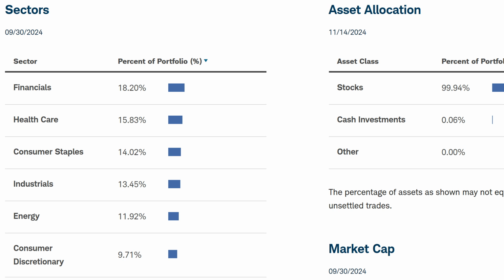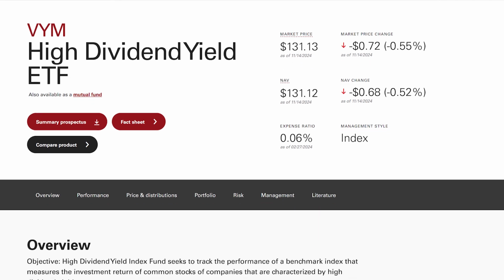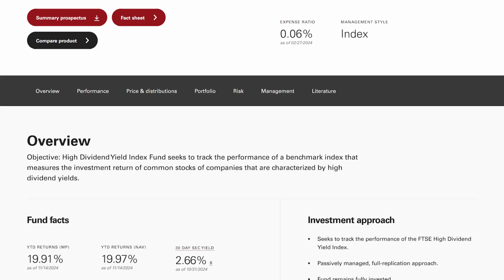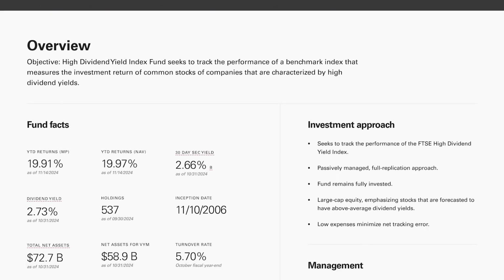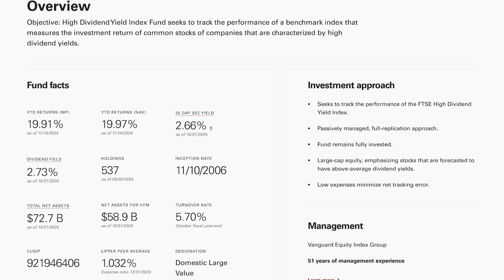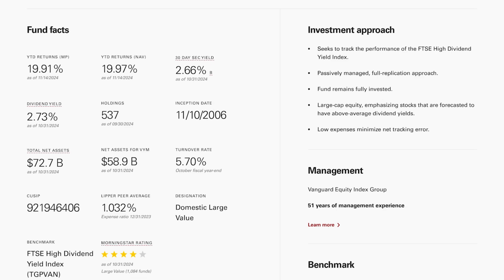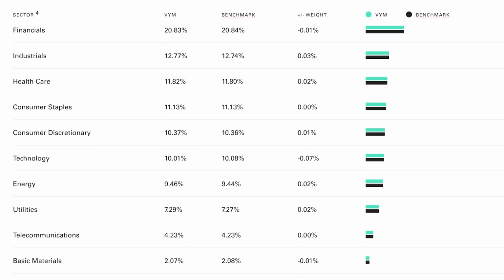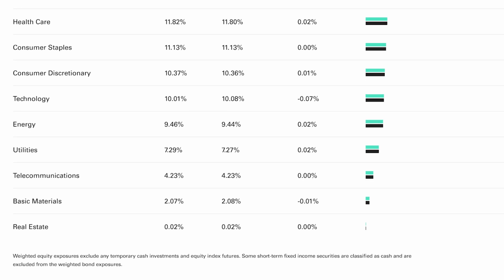Let's look at another popular ETF in VYM. This is another favorite among dividend investors. Similar to SCHD, VYM has a strong history of dividends and consistent increases, which is exactly what we want to look for. One of the key benefits of this ETF is that it holds over 500 stocks, which helps spread out your money across the market. The holdings of VYM are quite similar to SCHD, but with many more companies involved. It reduces risk and helps minimize the overall volatility of the fund.